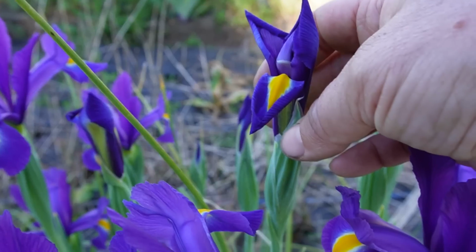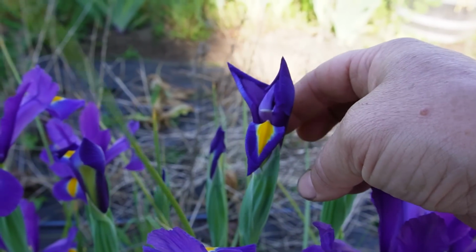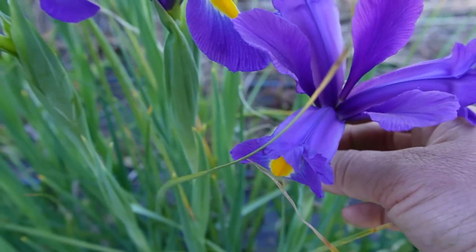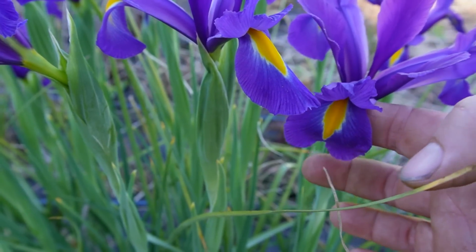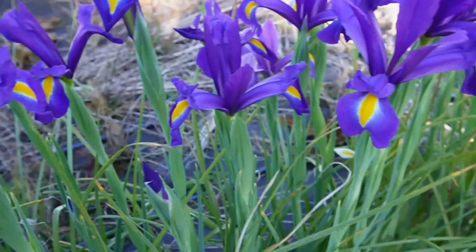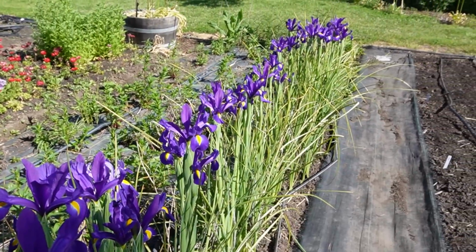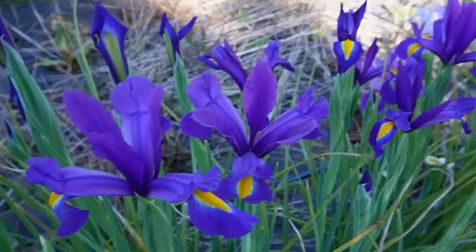This would be appropriate as well, just a little bit more color showing, but I probably wouldn't cut it past that stage. If it's like this, it looks absolutely beautiful in the vase. They'll just get bruised in transport, so I don't do that. Anyways, I think they're beautiful. Little pop of blue with our snapdragons, and I'm going to show you the combination as it comes together. I think it's going to be really pretty.